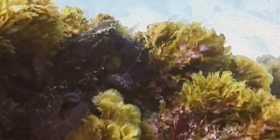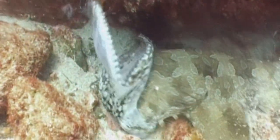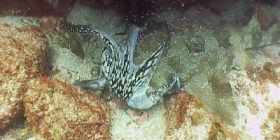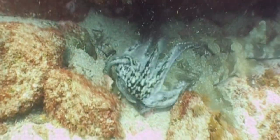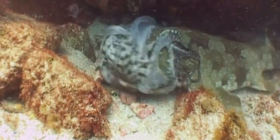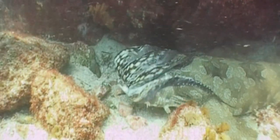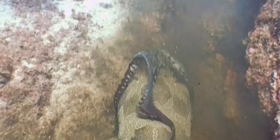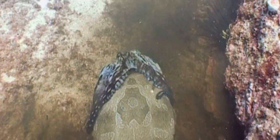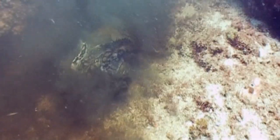Despite their strength and intelligence, they too fall prey to larger predators, like the wobbegong shark. Confusing the attacker by spouting a cloud of ink is an octopus's last resort. But this doesn't always work.